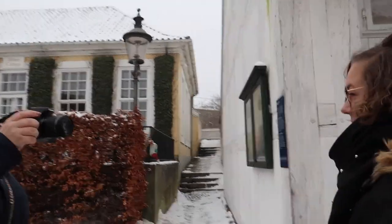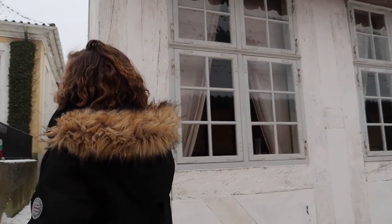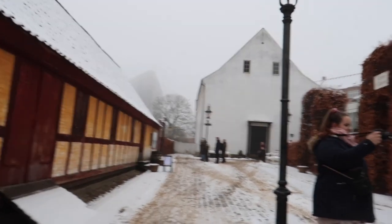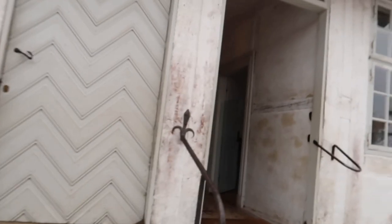Built for widows and spinsters. Cool. Just across from Hans Christian Andersen's childhood home in Odense. This was built in 1767. Damn. 1767. Yeah. This is so Odense. Oh, we can go in. Yeah. I'm so excited about that. You can go inside most of the house. Yeah. Look at that.